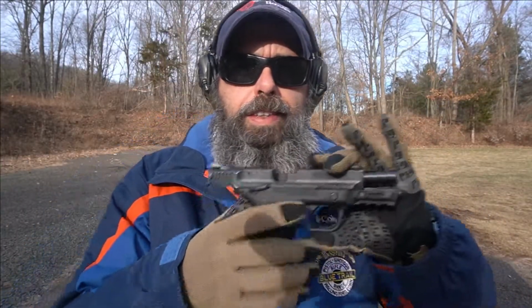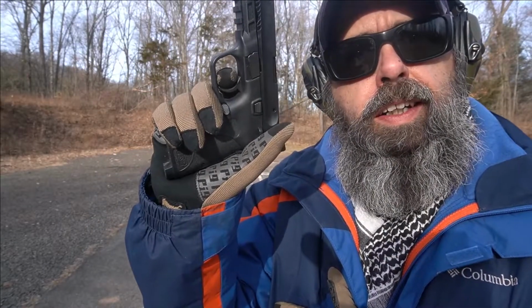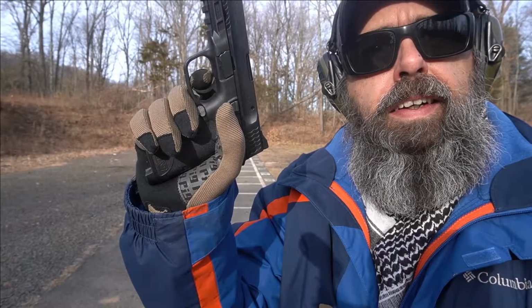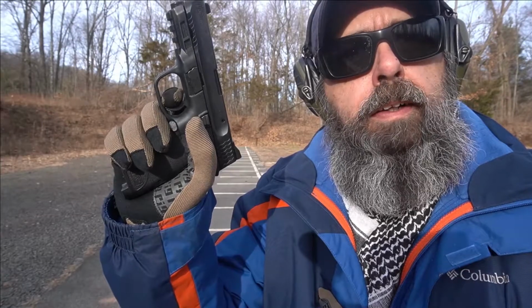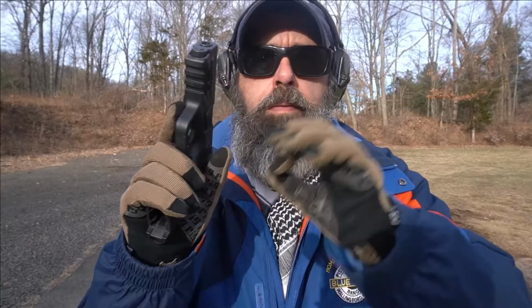Not bad. Doesn't hold full 10 rounds, only holds 8, but it's still good. So one of the nice things about this 380, or I should just call it the Shield EZ, is, you see there's nothing in it, I'm gonna ghost the trigger. Not bad, not bad. And that's reset right there. That reset is super small. So instead of having to ride all the way forward with the trigger, like on some makes, this one's got a shorter reset. Not bad.